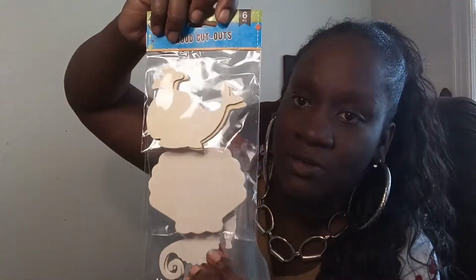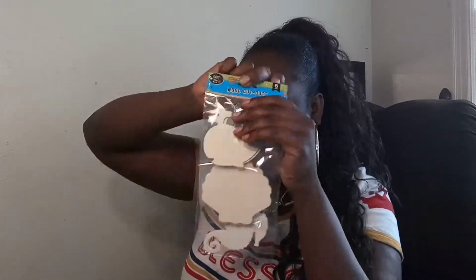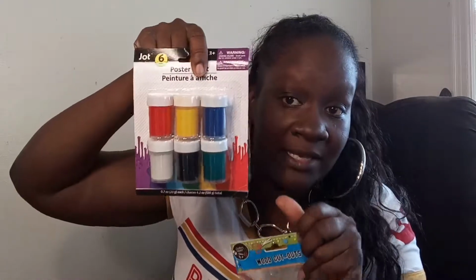Got these little wood cutouts. So me and the kids, we're going to be painting. Y'all just got so many ideas and stuff that we're going to be doing because it's getting close to springtime. I want to do more activities and stuff with them. It got the paint to go with it. Dollar Tree. This is from Dollar Tree.